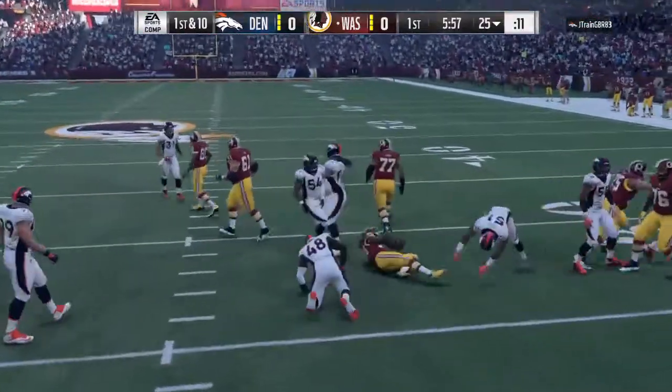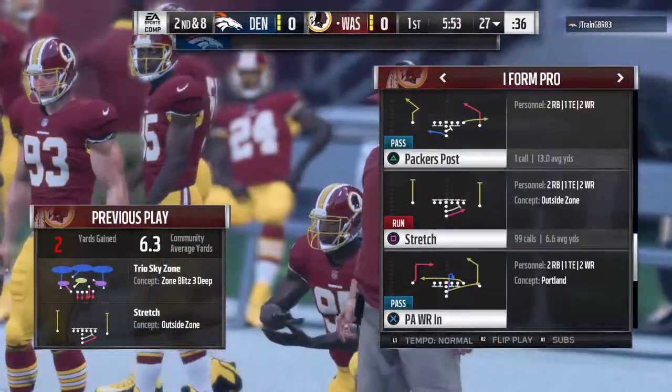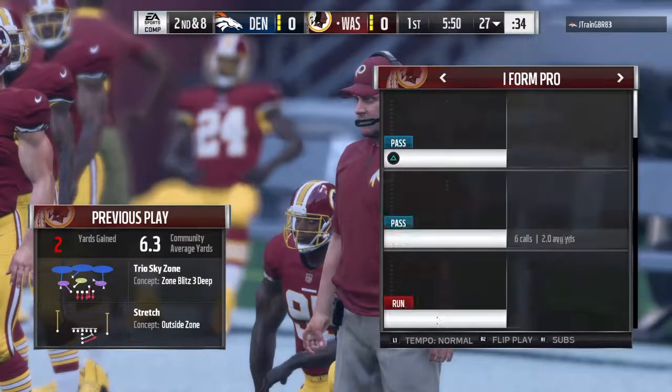This is the first carry for Rob Kelly. And he'll fight forward to about the 27-yard line. 2 yards on the pickup there. It'll be 2nd and 8.